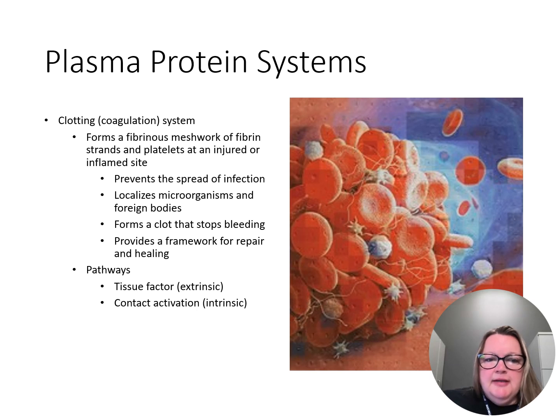So what is a blood clot? It's a meshwork made up of fibrin protein strands and platelets. Clots essentially serve to plug damaged vessels and stop the bleeding. But as we said earlier, inflammation does limit itself to remain in the area of injury, so clots are going to help with this. They're going to trap microorganisms and prevent their spread to adjacent tissues. Clots essentially set the framework for healing.